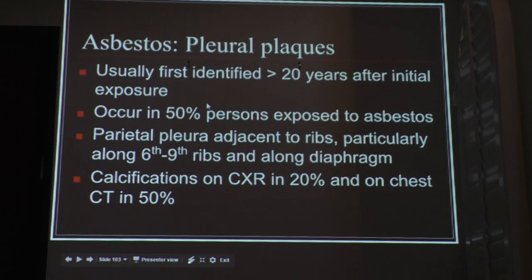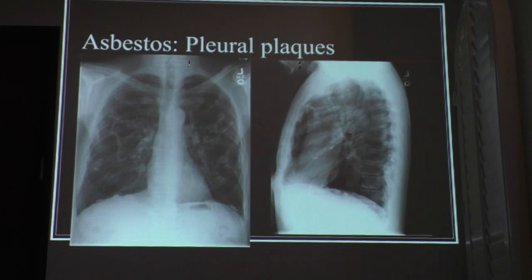So the parietal pleura adjacent to the ribs, particularly along the 6th to 9th ribs, along the diaphragm, is the most common site of involvement. And you can see calcifications on the chest x-ray and in up to 50% of the chest CTs. So you can see the pleural plaques.